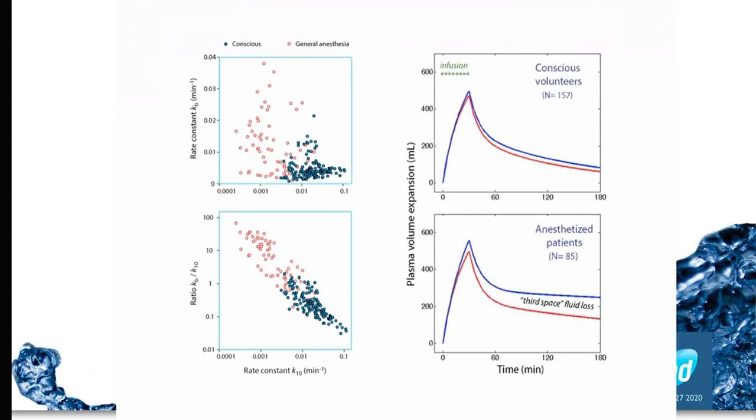So when the urine excretion for some reason becomes very low, we have elimination of fluid to a space that doesn't equilibrate readily with the plasma or with the interstitial fluid space. Now, this doesn't make that much difference in a conscious volunteer. As you see, there's a marginal difference, but the difference increases during general anesthesia when K10 is very low. And for worse, a lot more fluid is being hidden because we have the same effect in the interstitium.